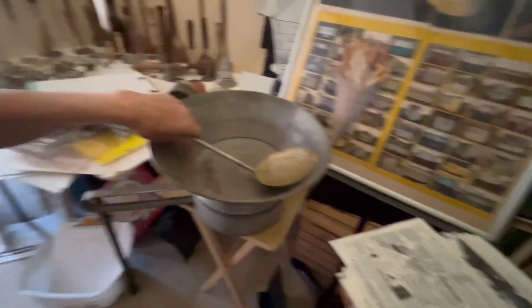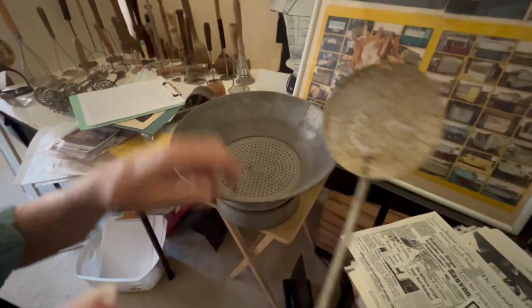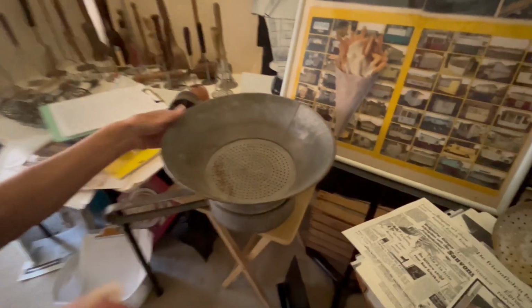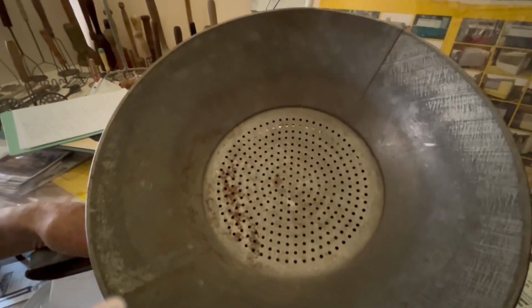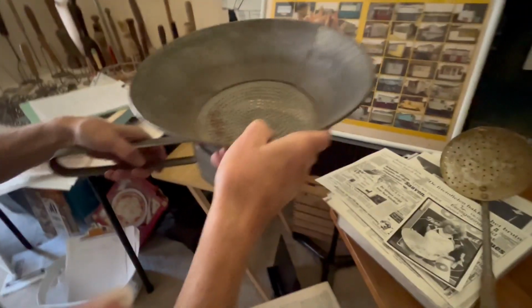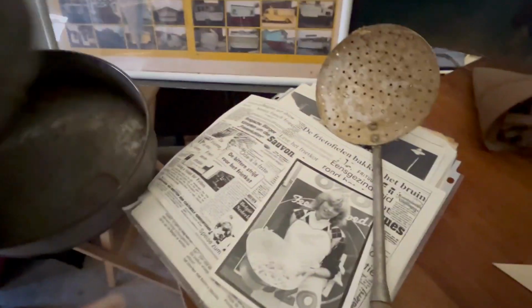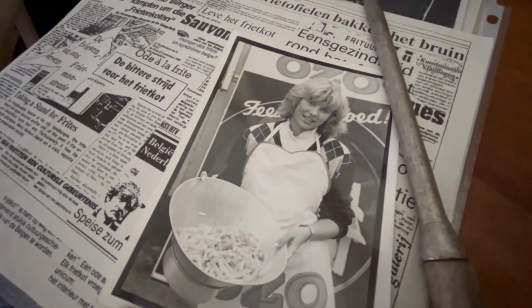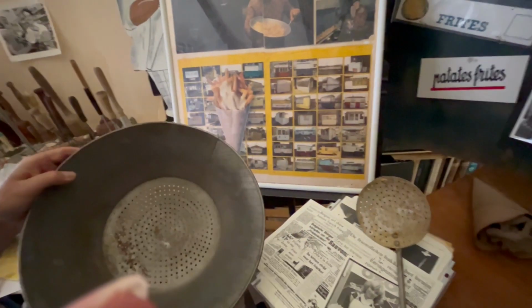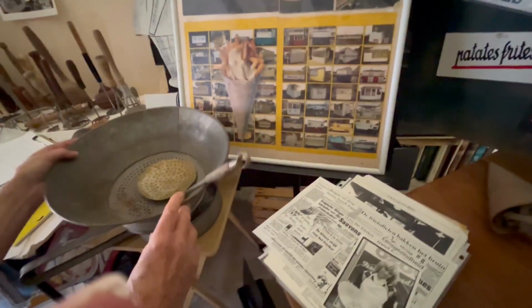Now, we happen to have that very item. So look, it's still greasy. That's crazy. So 100 years ago, they would take the frites out of the fryer, and they would put them in here, and they would shake it so all the grease would get loose and fall into here, and then they could pour the grease back. There she is, the grease pourer. And then this would be fluffed up, and then they would be scooping this out into the cones as they were served.